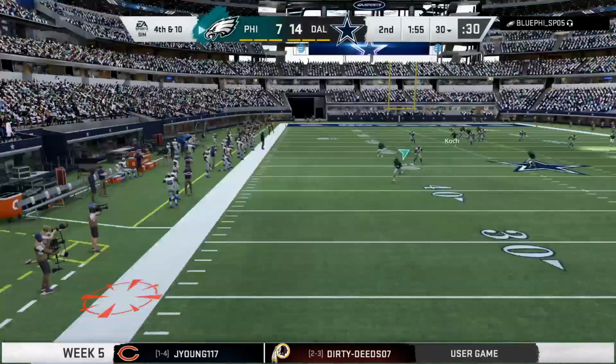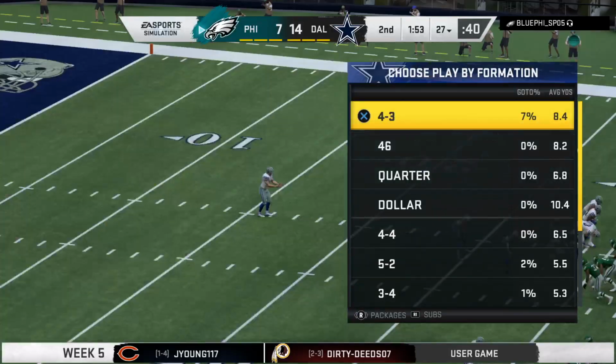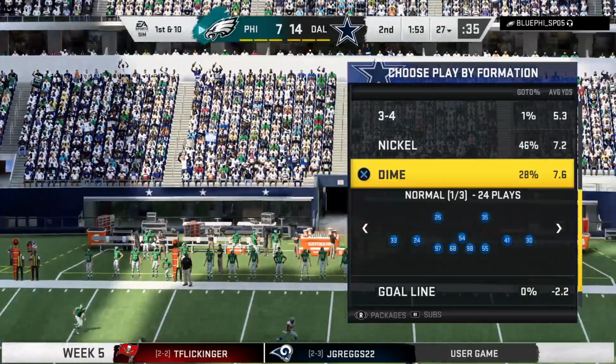And the kick's away as he angles this one for the sideline. And this one will not be returnable as it sails out of bounds at their own 27-yard line.